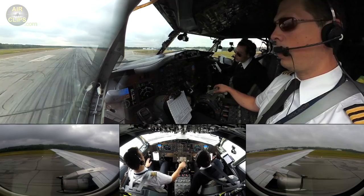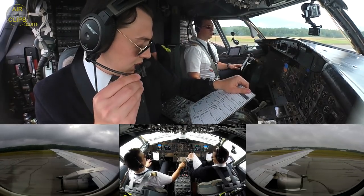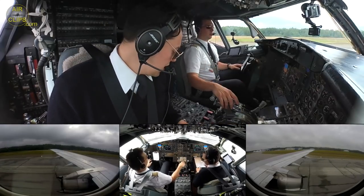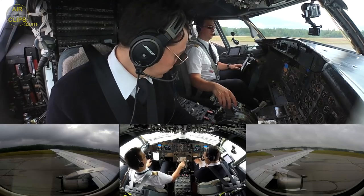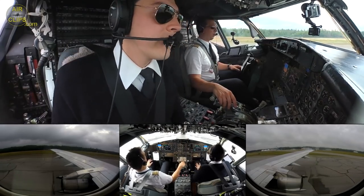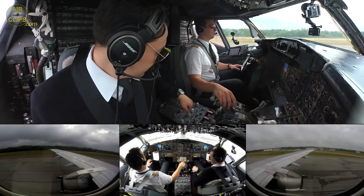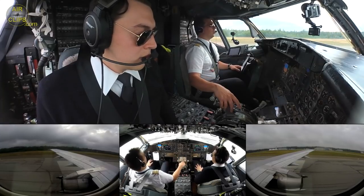Cabin secured. Check. Before takeoff checklist. Flaps. One, green light. Stabilizer trim. 4.3 units. Actually, 5.3 units. Sorry, 5.3, right. Before takeoff checklist completed. Thank you. So, V2 5,000 feet.